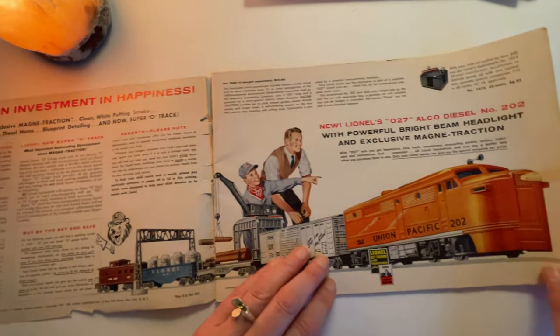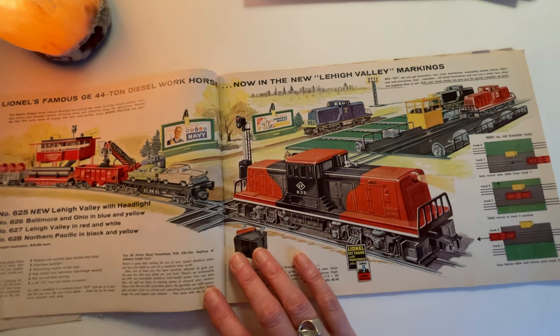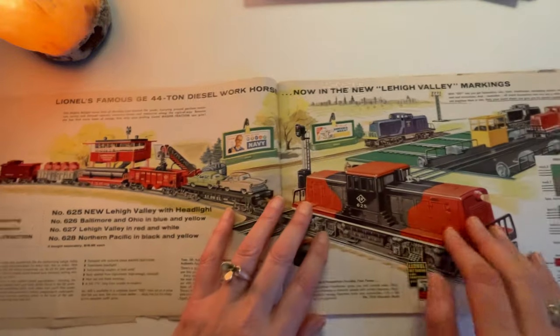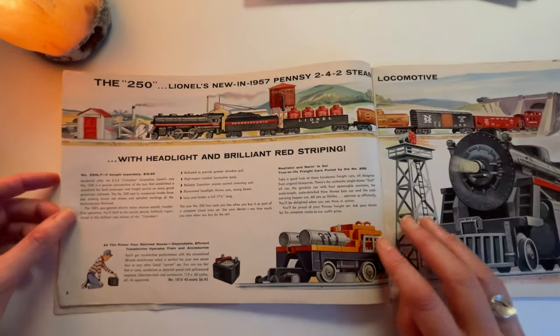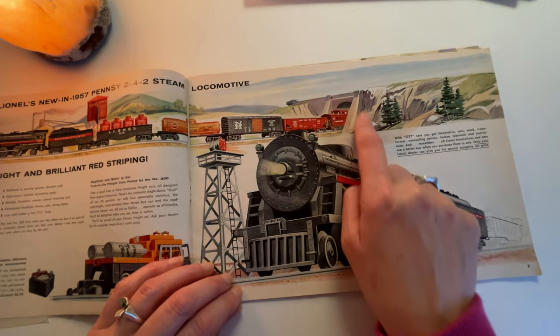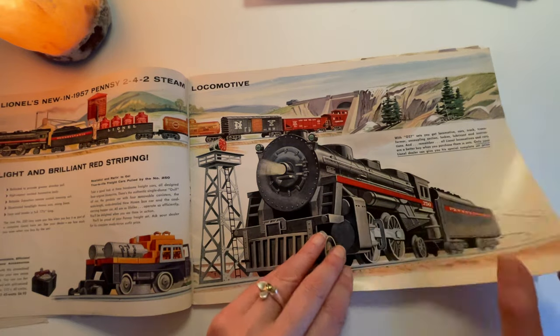Another boy and his dad. Lionel's famous GE 44-ton diesel workhorse. Oh, look, they're advertising for the Navy. And shredded wheat. There it is, going down the track, coming out of a tunnel. That was always my favorite, to set them up coming through a tunnel. So cool.